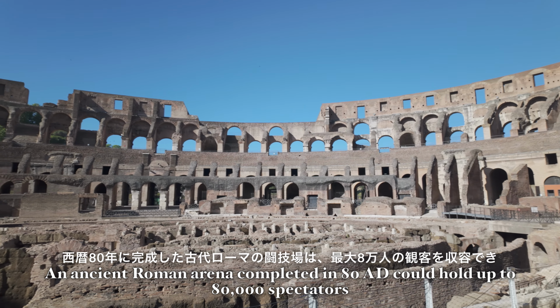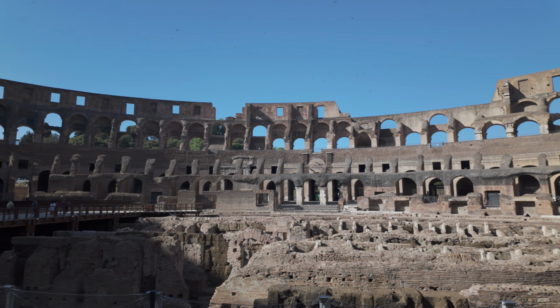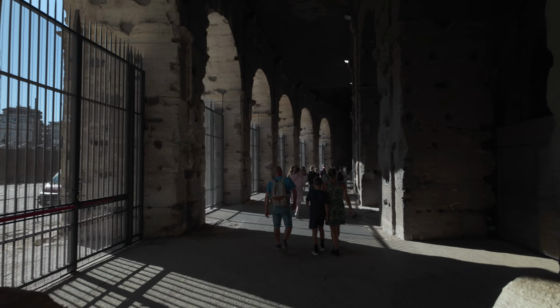A Roman arena completed in 80 AD, it could hold up to 80,000 spectators. This iconic structure hosted gladiatorial contests, public spectacles, animal hunts, and dramas.